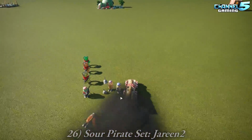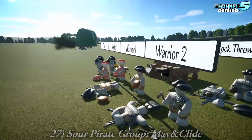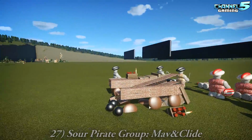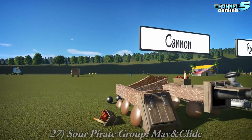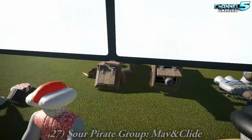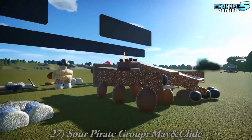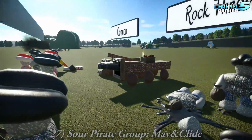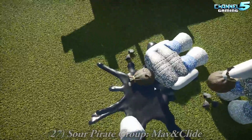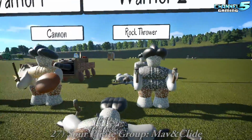They're great. And last but not least, we have the Sour Pirate Group by Mavin Clyde. Oh, cool. This one's falling apart. It is. Well, if you try putting cannonballs that large in a cannon that small, you're going to have problems. That's funny looking. I like how when they die, they just fall apart. Yeah, how they kind of fall flat. And their real head is real. That's terrifying.